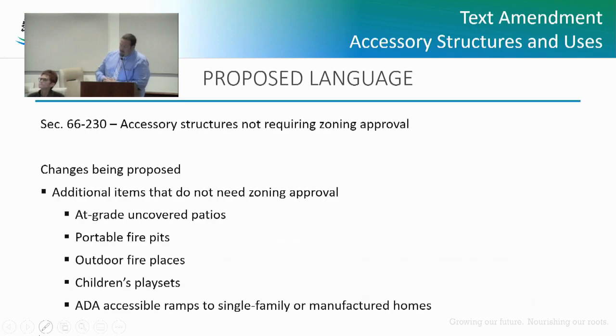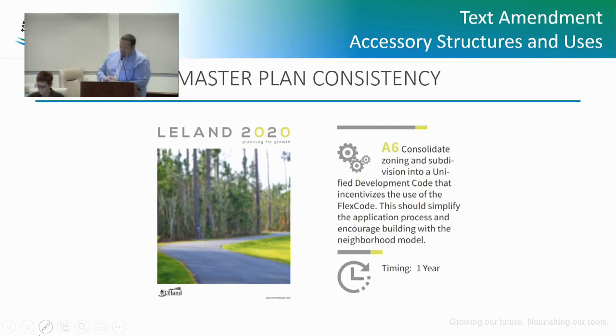We are making some additional proposed items for this section as well: at-grade covered and uncovered patios, portable fire pits, outdoor fireplaces, children's play sets, and ADA accessible ramps to single family or manufactured homes. Those regulations were also placed in your memo. We do find this as a consistent part of our master plan, as it should simplify the application process.